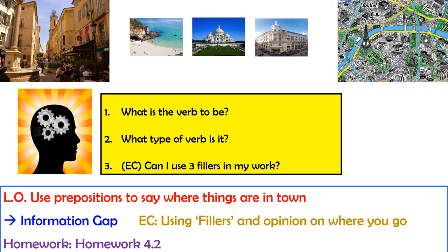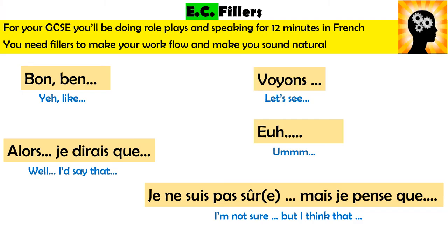Right, guys, the other thing we need to look at is our extra challenge, which is our fillers. Now, when you're doing GCSE, this is the sort of question that they might ask you. They might ask you for directions or to explain where something is. And what we teach our GCSE students to make them sound more French and genuine are these things called fillers. They're really fun to say. So French people use fillers all the time, just like we do. If I ask one of you a question now, you go, yeah, I think. And it's exactly the same in French, but they've got different ones.